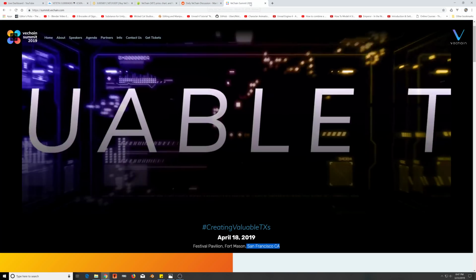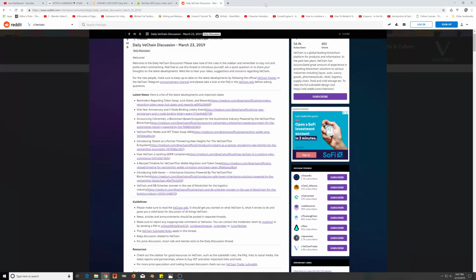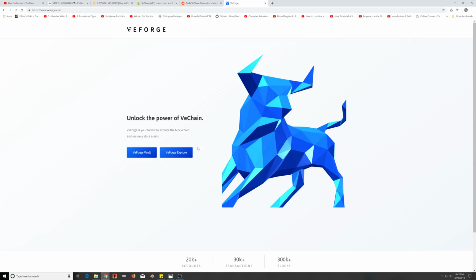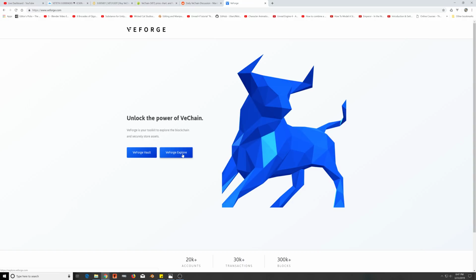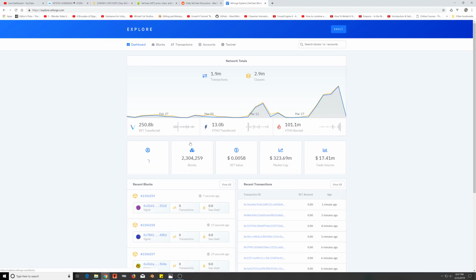But anyway, so don't forget to check out the summit here. So that's coming up on April 18th. So let's go check out VForge, which is Vechain's tracker and stuff. They also have a vault, but it's vforge.com. Let's go to the Explorer, and here you'll notice this.